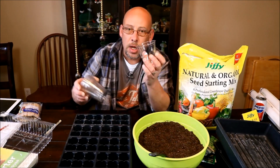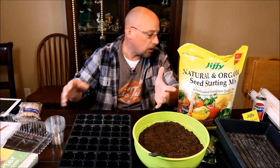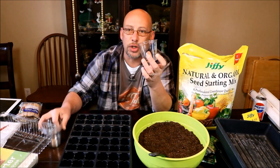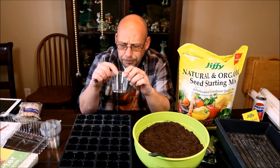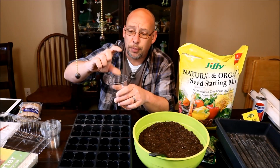If you're only doing a few, you can use cups. You can use other pots. I don't have any laying around here, but these things work just great. These are cheap alternatives, and it saves you from having to pot that up a couple of times because you can get your plant quite a bit bigger.